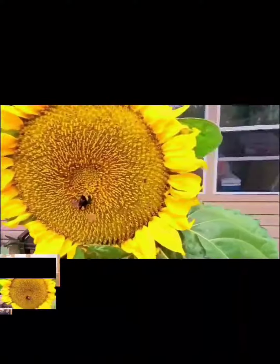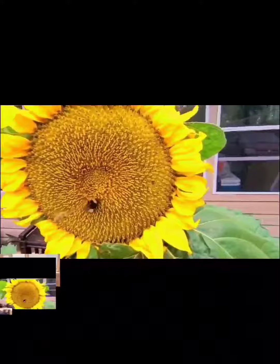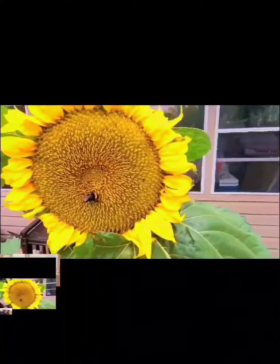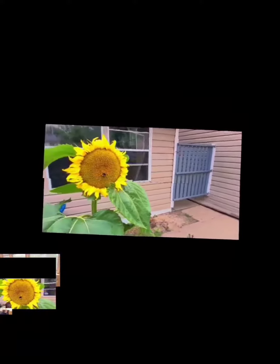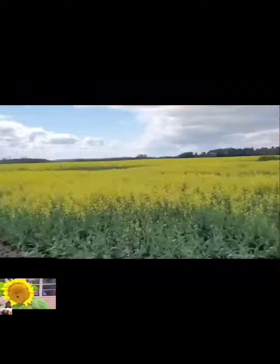Here in Saskatchewan, we have 350 varieties of bees with 112,000 honeybee colonies. We make up 25% of Canada's honey production. Most of the honey comes from the pollinating of canola crops.